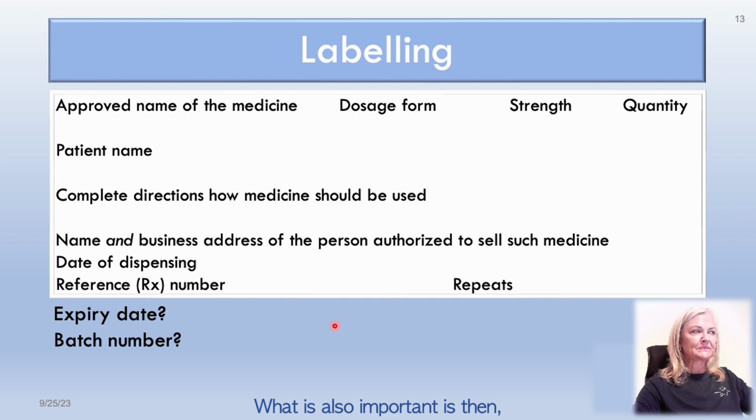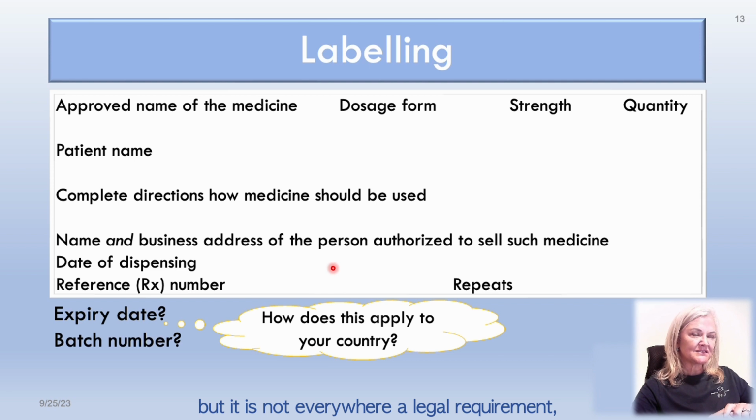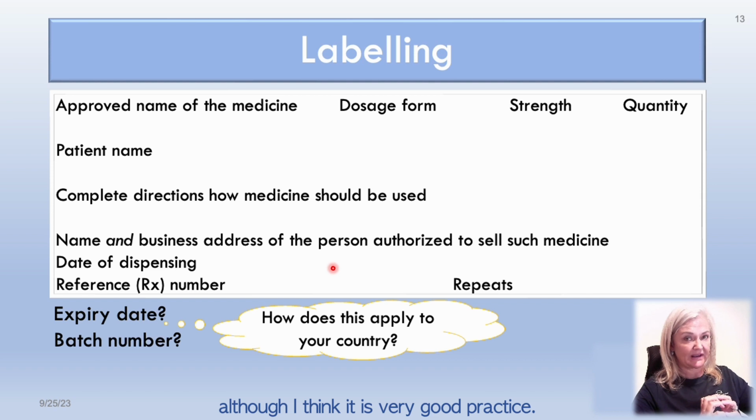So what is also important, and a good practice, is to place the expiry date on the label. But it is not a legal requirement everywhere. For instance, in my country, it's not a legal requirement to add the expiry date onto the label, although I think it's very good practice.